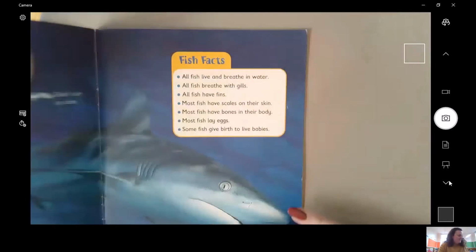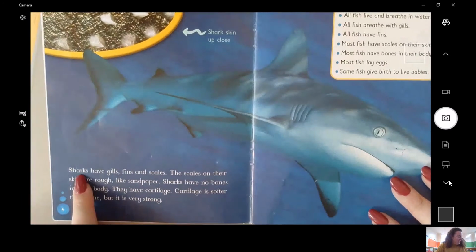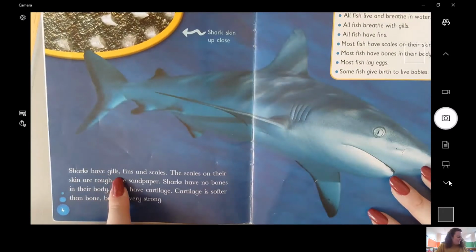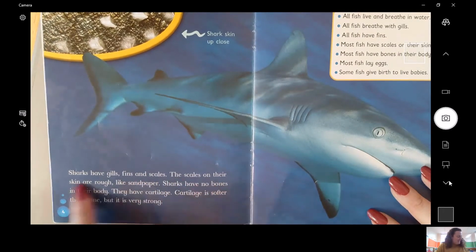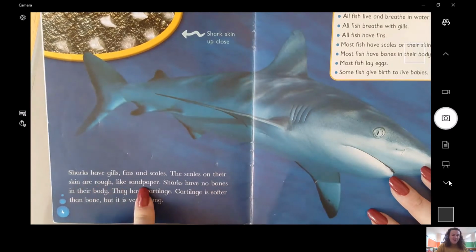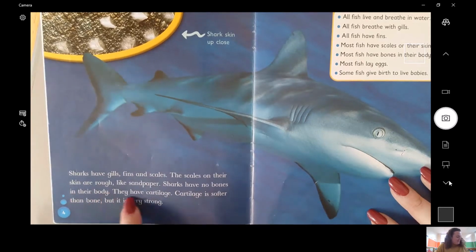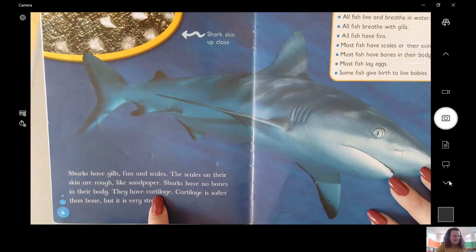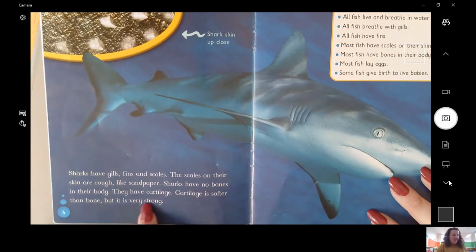Wow, that's quite big. I don't think I'd want to meet a shark that's the same size as a bus. Sharks have gills. Oh, key word. Fins and scales. The scales on their skin are rough like sandpaper, another key word. Sharks have no bones in their body. They have cartilage. Cartilage is softer than bone, but it is very strong.